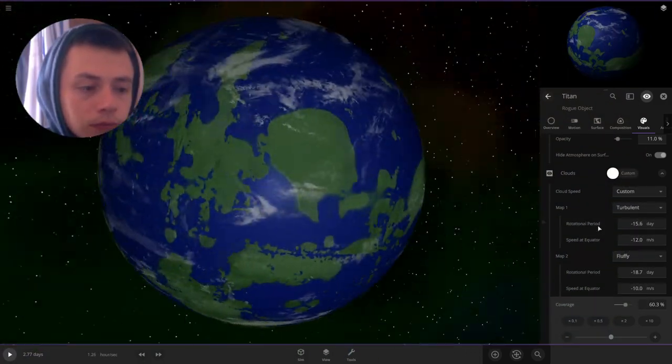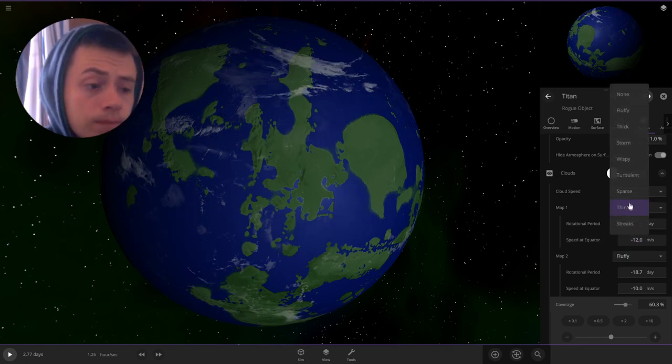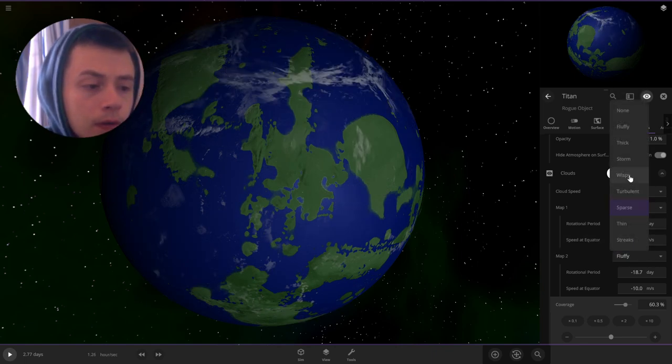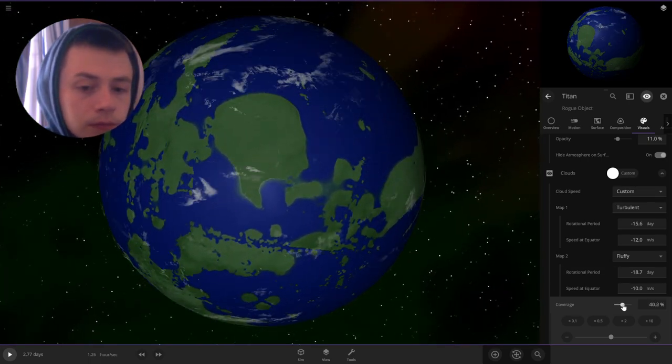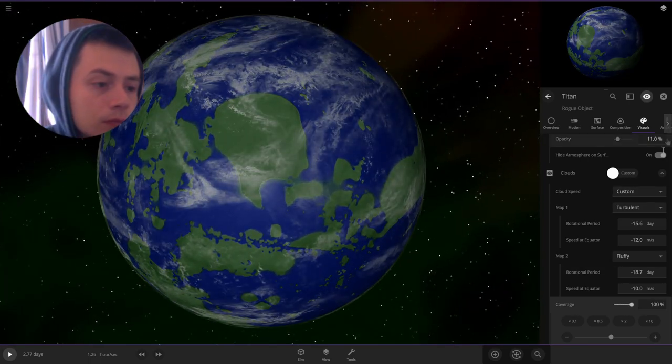Resources. Titan has abundant resources that could be used to sustain a human colony, including methane, ethane, and water ice. These resources could be used for fuel, food, and building materials.